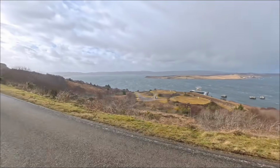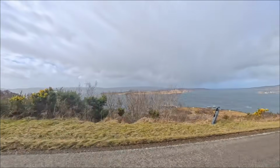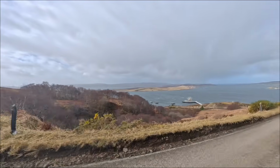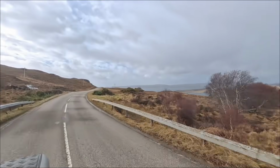So that down there to the right is Loch Ewe, and the jetty thing you can see is a ship refuelling point. Loch Ewe during World War II was used as a staging post for the Atlantic Convoys that were resupplying Russia during the war.